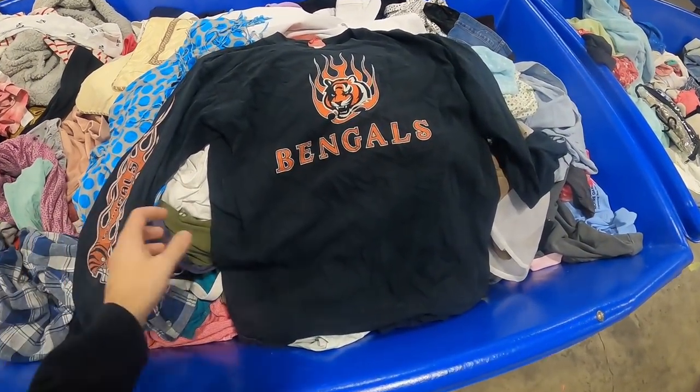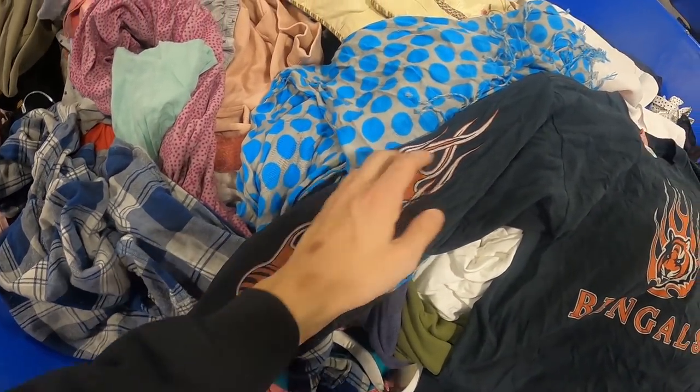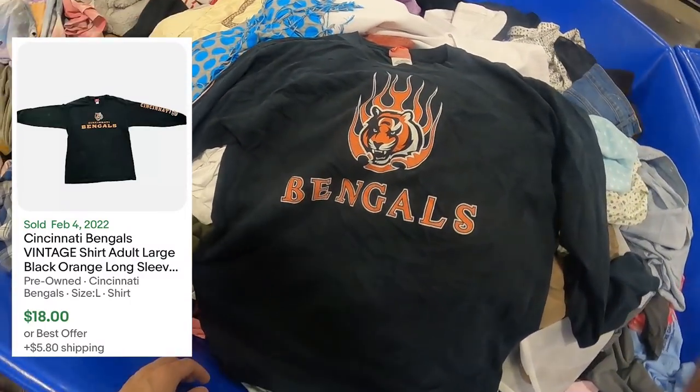All right, here we got some local heat. Look at that, the Cincinnati Bengals going to the Super Bowl, baby. Sleeve has some graphics on it. It's a size large. That'll make a nice little bread and butter piece for the auction.